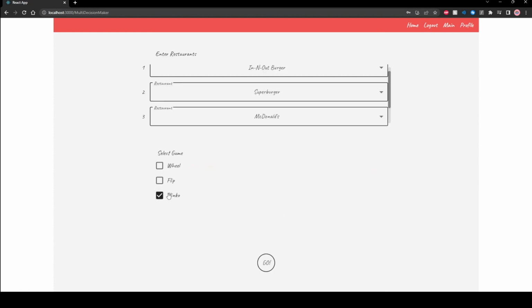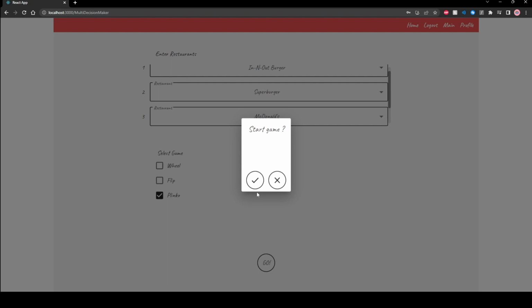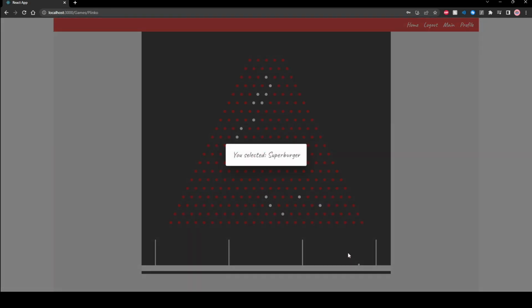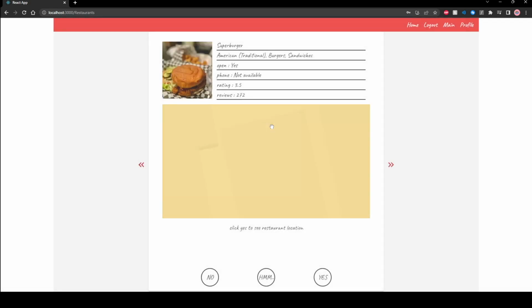If you selected Plinko as the game option, a ball will fall from the center of the screen, colliding with multiple pegs on the way down. After the ball lands in one of the containers at the bottom, a restaurant that corresponds with that container will be chosen, and a pop-up for that restaurant will appear and bring you to the restaurant page.